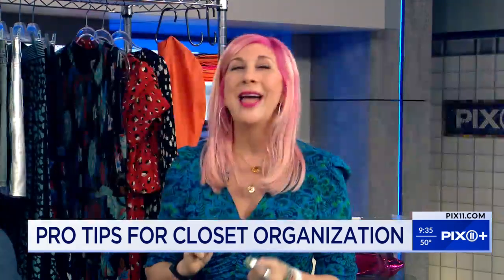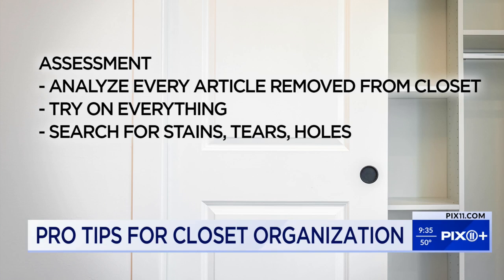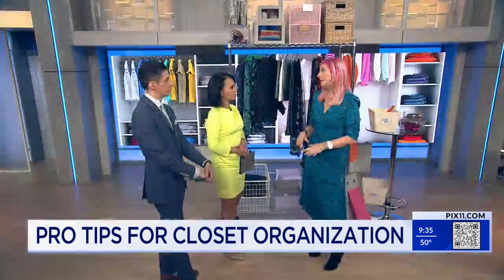That's the hardest step. Okay. That's assessment. We're going to analyze every article of clothing. If you know that you have an article of clothing that you love, a dress that fits you, you look great in it, a suit that you adore, keep it. You don't have to do anything with it. We're going to put it in a keep pile. We're going to make 5 piles. We're going to do a keep pile. We're going to do a donate pile. We're going to do dry cleaning, repair, and then the last one is resell.